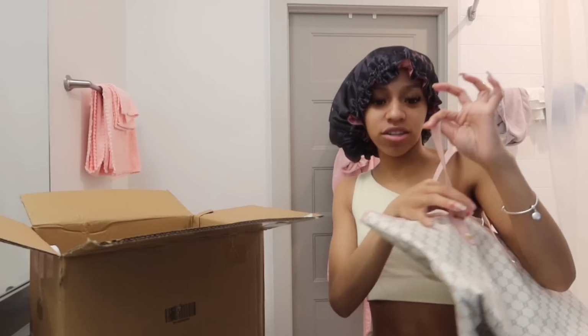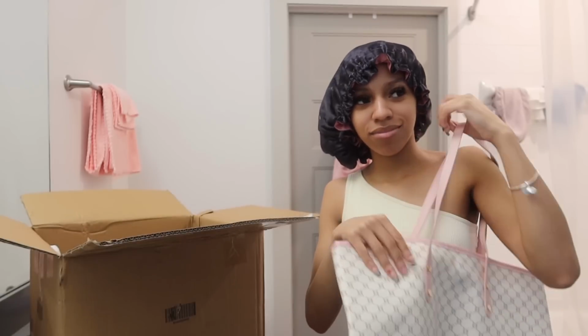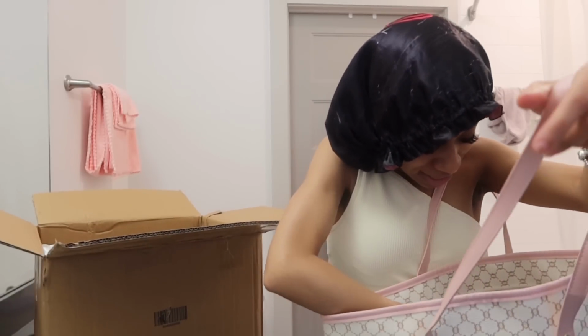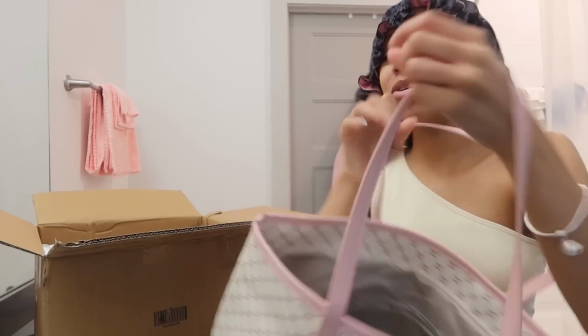But I wore it so much, y'all, it broke. So I just got a new one, and there's a lot of room in here, and it's thick in here. This is really cute. I love this bag.